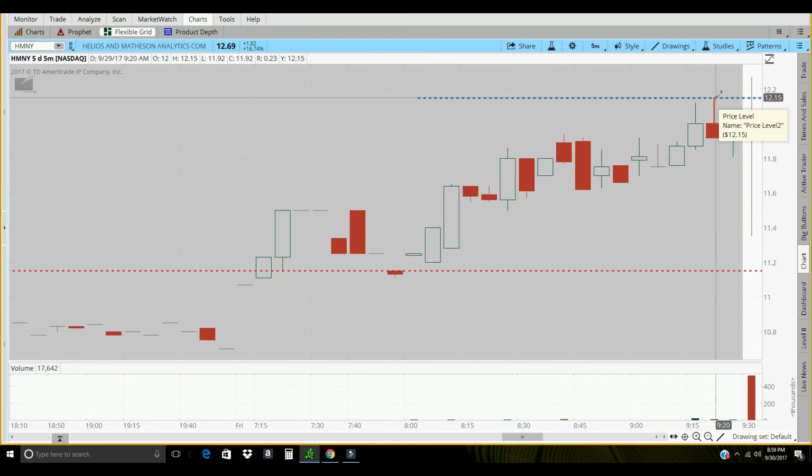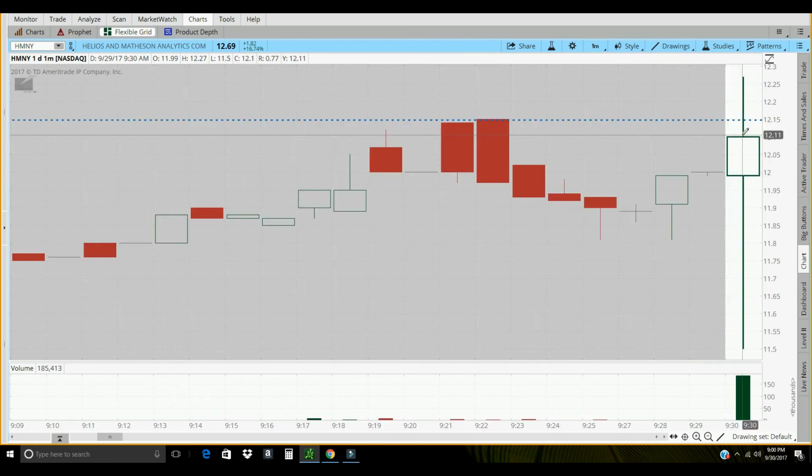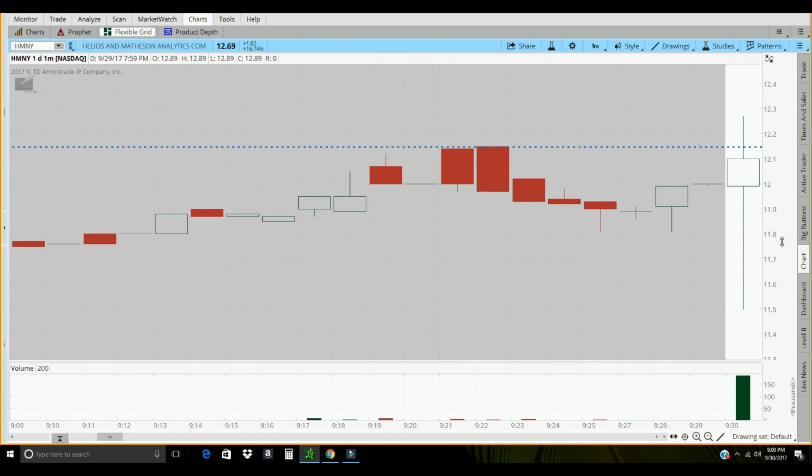right here of $12.50. Actually, let's change this to a 1 minute. On a 1 minute candle, we have this big spike above the overnight high. We also have this big push down. You should never trade this first 1 minute candle. Let the market breathe. As time passes, you will get a sense of the direction that this stock is going in. We know this is an area of resistance overnight. We know where our previous day's support is.